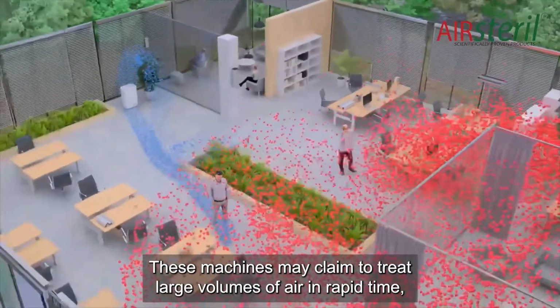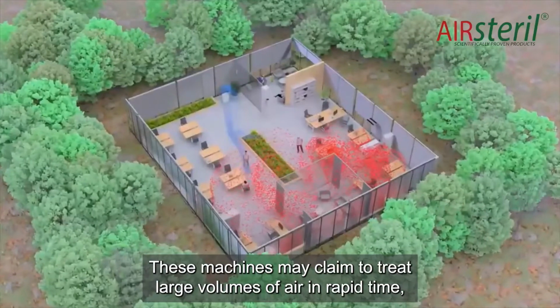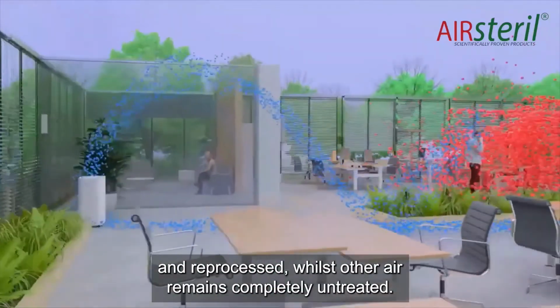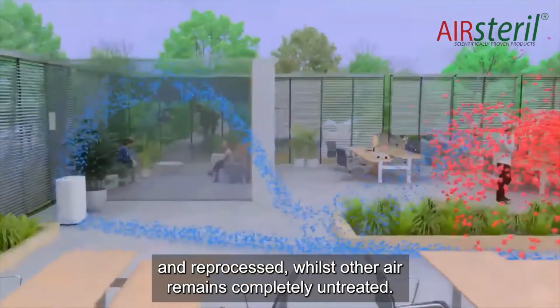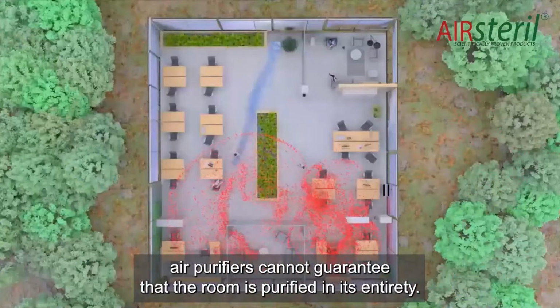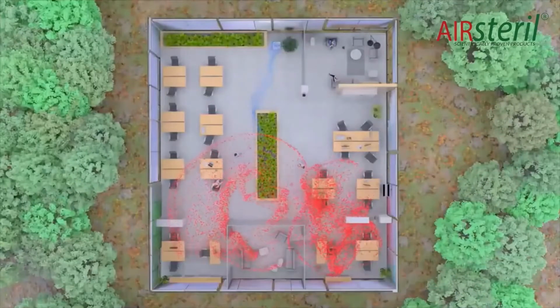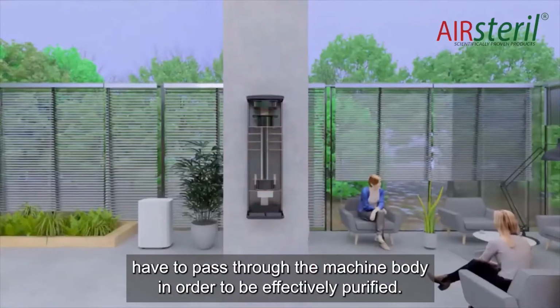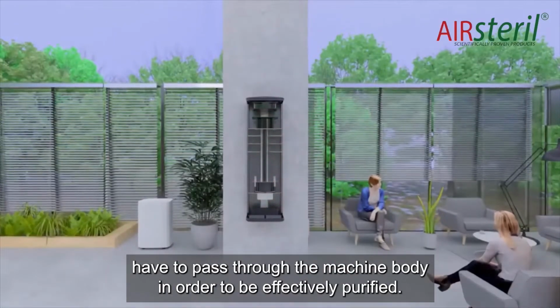These machines may claim to treat large volumes of air in rapid time, but air already purified can be repeatedly pulled back into the unit and reprocessed, whilst other air remains completely untreated. Put simply, conventional air purifiers cannot guarantee that a room is purified in its entirety. AIRsteril has solved this problem because the air in the room does not necessarily have to pass through the machine body in order to be effectively purified.